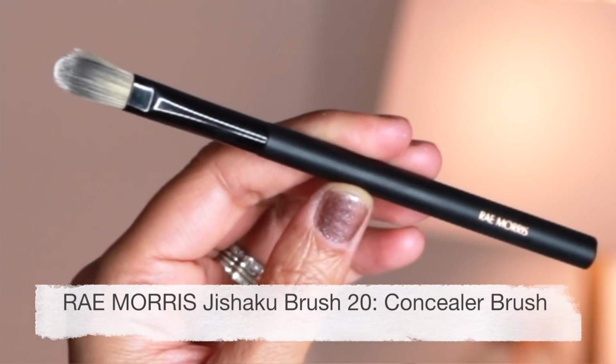For the first few brushes I bought from Ray Morris, I tracked them all the way from Australia. So it was kind of exciting to wait a while to get them, but I'm so glad Beautylish has them now. These are probably the best brushes I've ever tried. If you haven't seen this before, they have a magnet on the bottom and you can hang them.